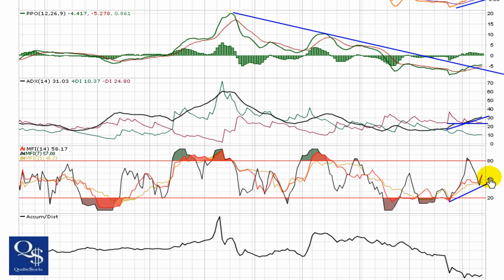I do like to see this MFI trending upward. All three are breaking through 50. That's a positive sign for me. I like to see it trending over top of 50. It's much more bullish.